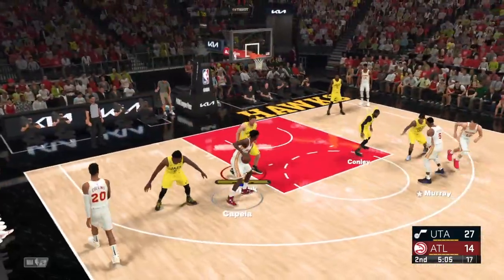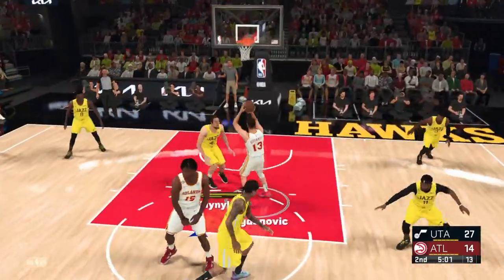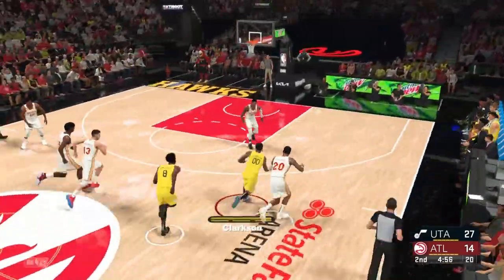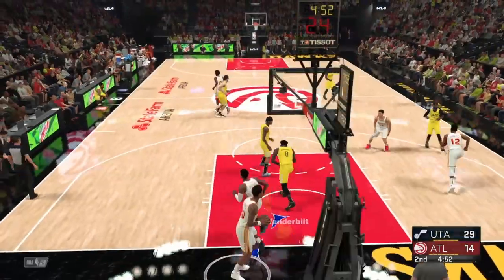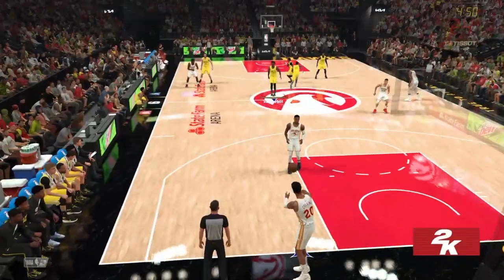Conley against Murray. Capella, the pass to Bogdanovich. Got a piece of it. And they're on the run. And he's going for the oop here. And Vanderbilt slams it in. Well, Jordan Clarkson's improved his ability to run the offense. How about that pass, guys?